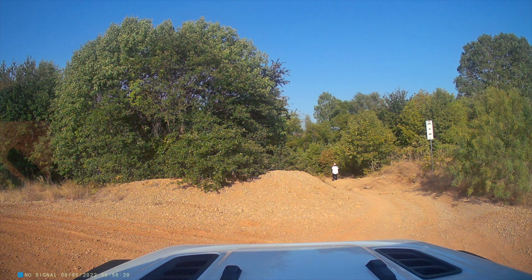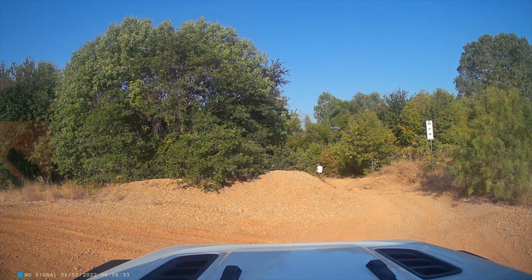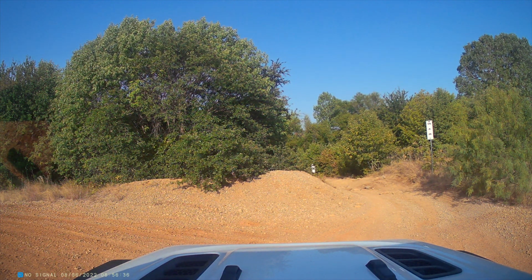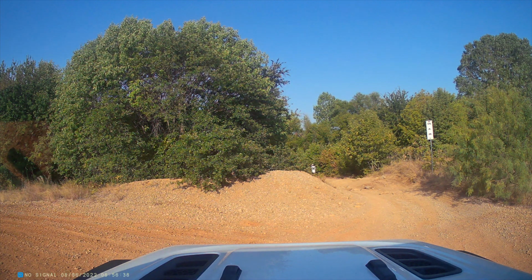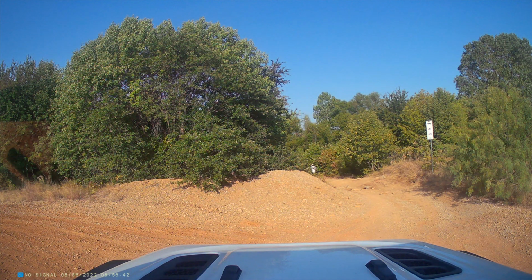This was our first drive through the park, and we saw this trail, and it said it was green. This is right off the main road, and the map says that it's green. So I get out to check.